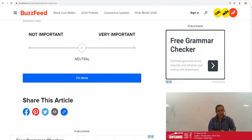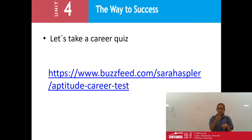But okay, so anyway, just consider all the vocabulary. All of these words relate to success, which is the topic in our unit, right? The way to success. So values and aptitudes and fields, areas of study, they all relate to your way to success, okay? Henrique, back to the presentation. Vamos voltar lá no PowerPoint. Okay. Next.